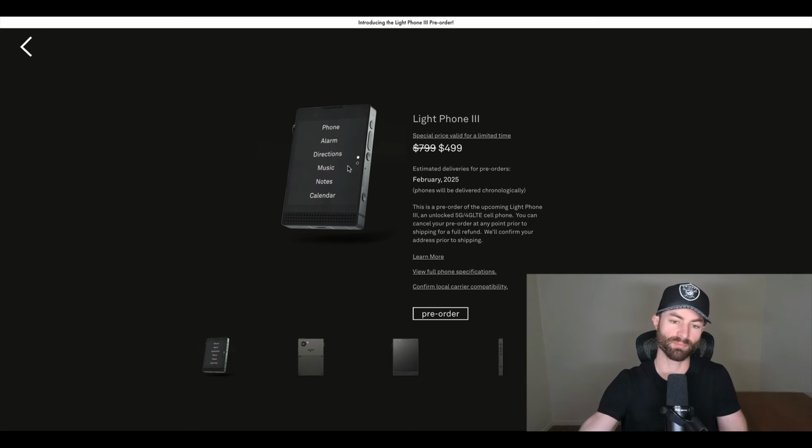Music, so you can argue music is a distraction, but at least it's not a visual distraction. Some people need music to focus. So I think it's actually a plus having that on here. And this phone will also have podcasts. So you'll be able to download podcasts straight from like Apple Podcasts and other sources. So once again, you can debate that that's a distraction, but it's not a visual distraction.